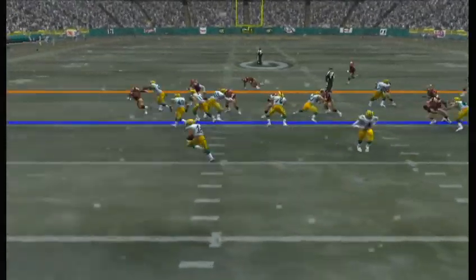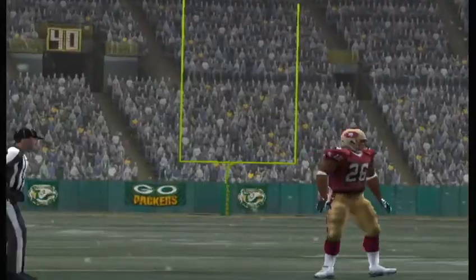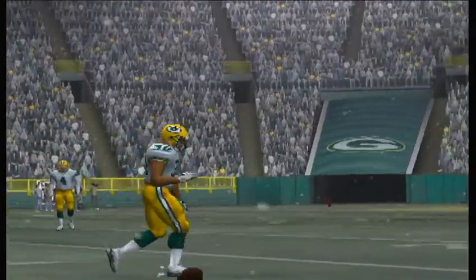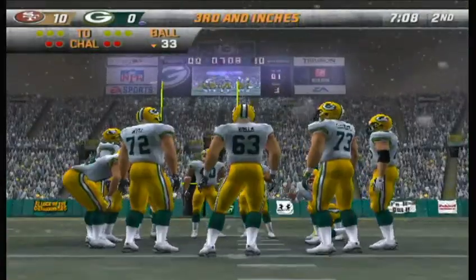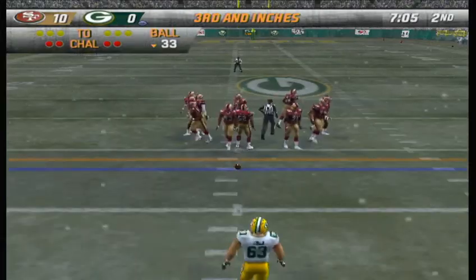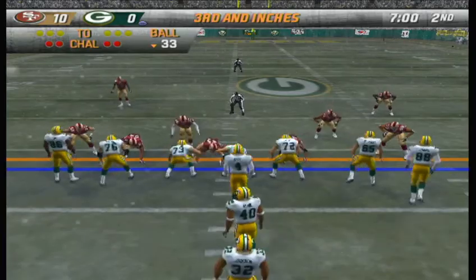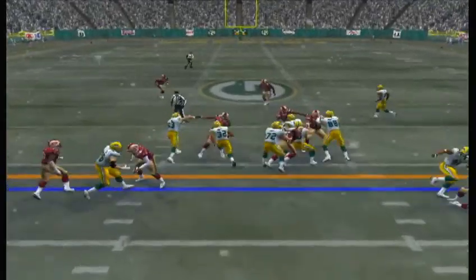Jackson, the deep back, crosses it out to the left. Roman comes up to make the play at the 33. You never know when you're going to find some room and break loose into the secondary. Third and 1. Ball on the 33-yard line. They'll go from the I formation.